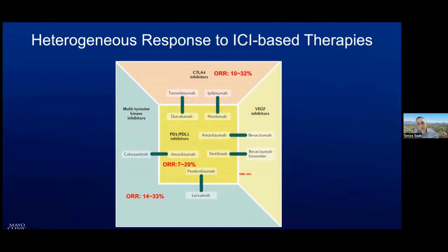So when we look at immune checkpoint inhibitor-based therapy in HCC, you can see that there are heterogeneous responses to ICI-based therapies. So single-agent PD-1, PD-L1 inhibitors give you a range of 7 to 20%, mostly around 10 to 15%. When you add the VEGF inhibitors, we see responses north of 30%. When adding a CTLA-4 inhibitor, 20 to 30%, and adding multi-kinase inhibitors, again, with Cabo about 10 to 15%. With Lenva, getting close to 30%.